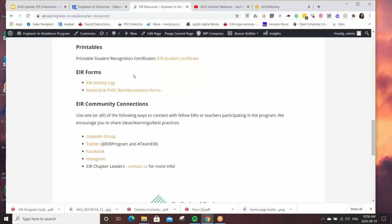And then engineers, something important to note is this section on forms. There's an activity log. At the moment, we don't require you to fill this out. However, it's really, really valuable information for us to know what's going on in the program. Some engineers use this as a way to track what they're doing. I think it's really valuable for yourself as well. If you are intending to stay on with the program for another year, it's great to have this as a resource to refer back to year after year.